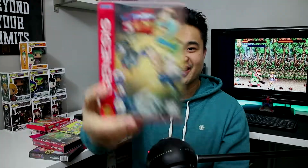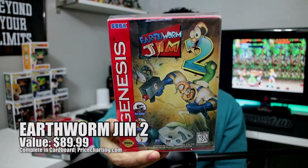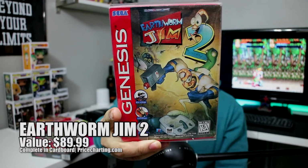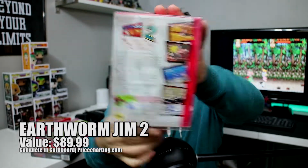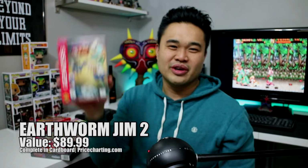And of course, creme de la creme. I already put it inside a protective case. Earthworm Jim 2 for the Sega Genesis. 2 times the fun. 2 times the excitement. This is a cardboard box variant, which I kind of looked up already on price charting. And the cardboard box, for some reason, is worth a little bit more than the clamshell version of this one.